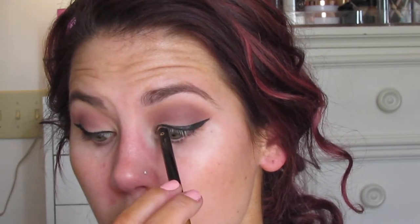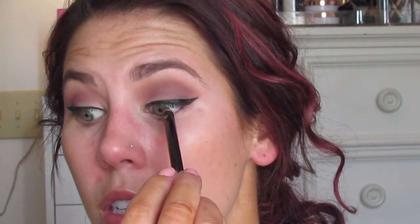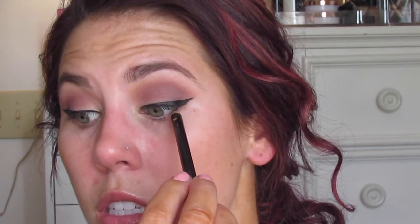Okay, I don't know why I'm holding my hand like that, because can't anybody see? And I'm just going to line the upper waterline. You can use any black liner. This will also help to make your lashes look thicker, because you're not seeing any skin tone color. So it makes the base of your lashes just look like there's more than there is. I'm going to do the rest of my face, and then we will finish up.